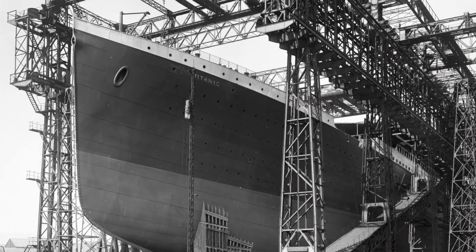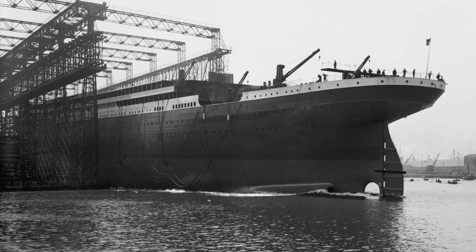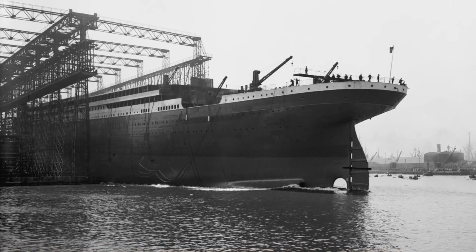Originally, the White Star Line's Olympic class consisted of Olympic, Titanic, and a contractual option for a third ship. The order for the third ship being contingent on the performance of the first two ships, as well as White Star's needs and financial position.